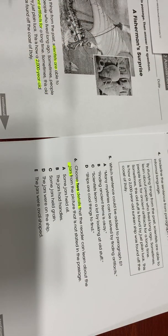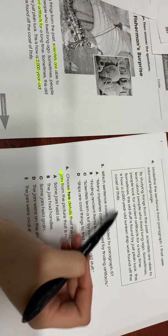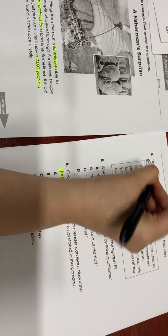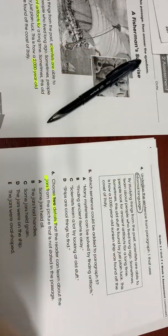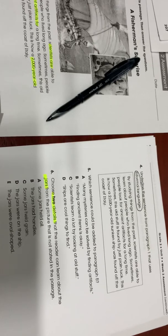All right, so let's read number 4. This one says, underline the sentence from paragraph 1, so this is paragraph 1 right here, that uses informal language. Remember, informal language is how you talk to your buddies, okay? So let's read this first paragraph. By studying things from the past, scientists are able to learn about people who lived long ago. Sometimes people look for ancient artifacts for a long time. Sometimes this old stuff is found by just plain luck. This is how a 2,000-year-old sunken ship was found off the coast of Italy.